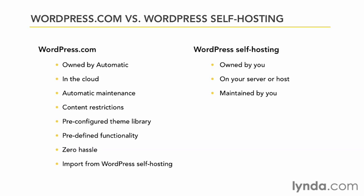However, it's not all bad. Because it's managed by you, there are no content restrictions and you can do whatever you want. You can post any kind of content you want and it won't cost you anything extra, and you can add features like Google AdSense with no problems. WordPress self-hosting also allows you to install and use any theme.